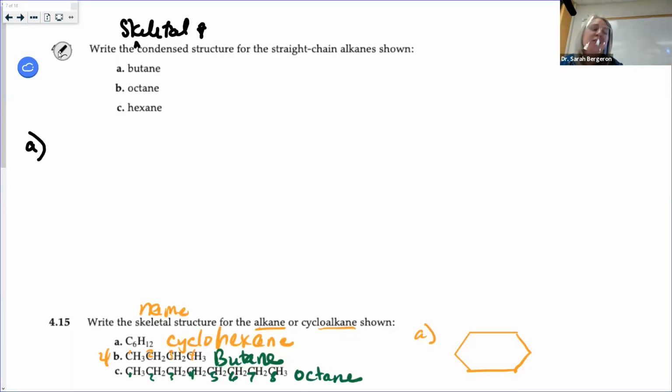Me eat peanut butter, so it's 4. And the "ane" tells me it's all carbon-carbon single bonds, right? Oct, what does oct mean? 8. And what does the "ane" tell me? It's a single bond between all the carbons. Hexane is 6, and it's a carbon-carbon single bond.